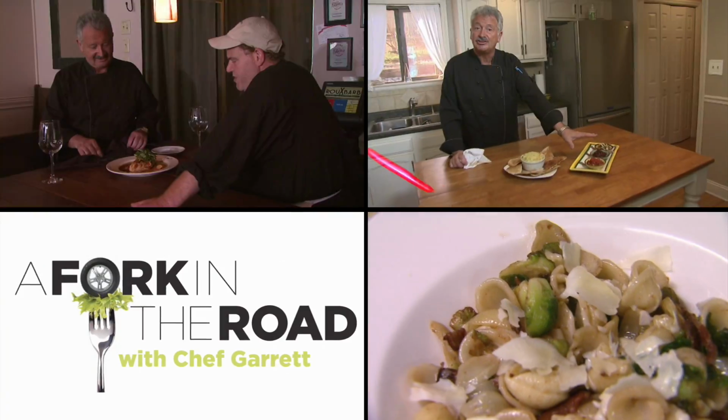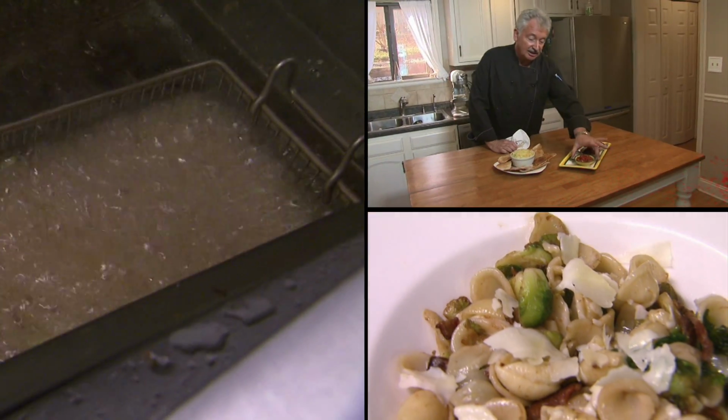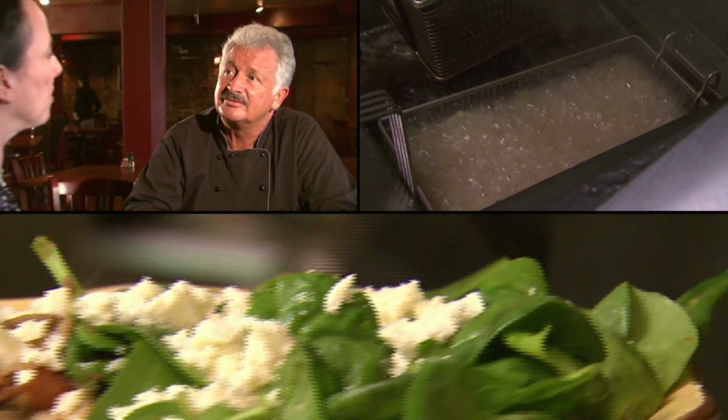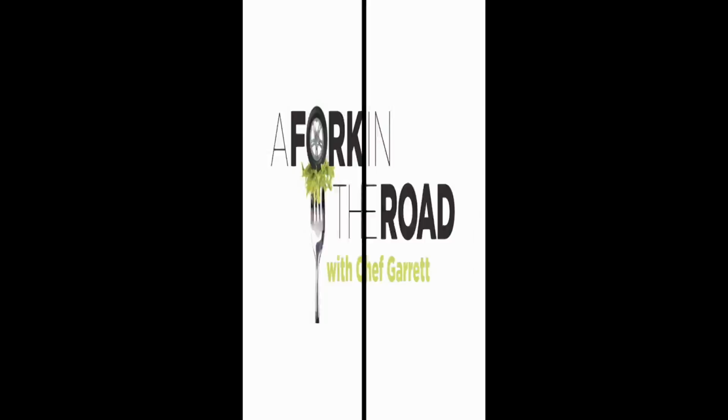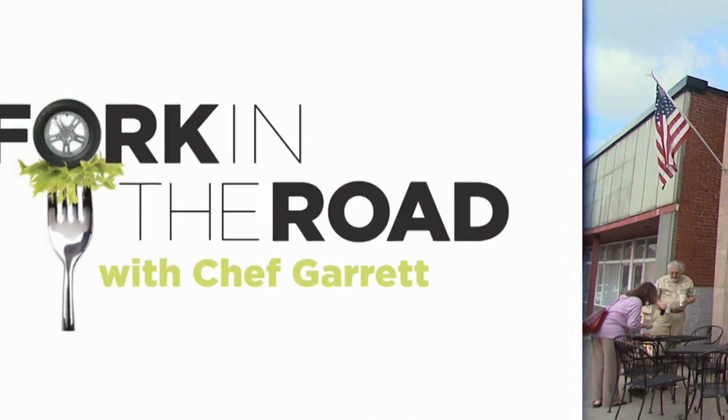So we deep fry the stuff. Now, breadcrumbs, batter, or just... Hi, I'm Chef Garrett. I'm in Bristol, Tennessee. Four and twenty blackbirds baked into a pie. This is where they bake them.